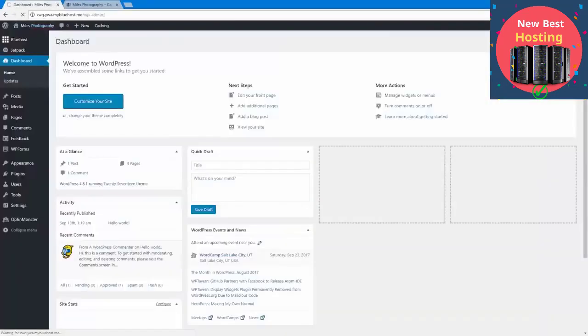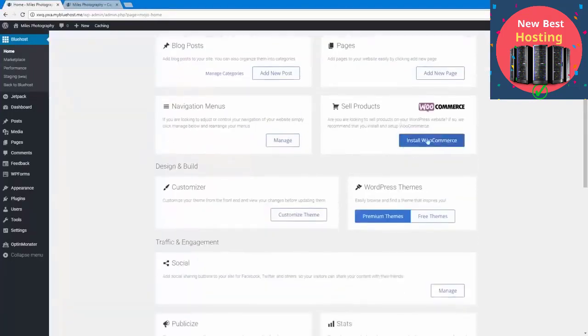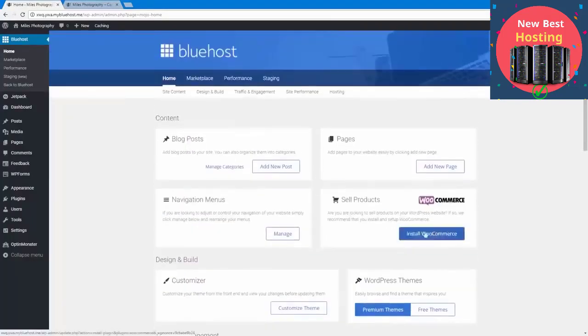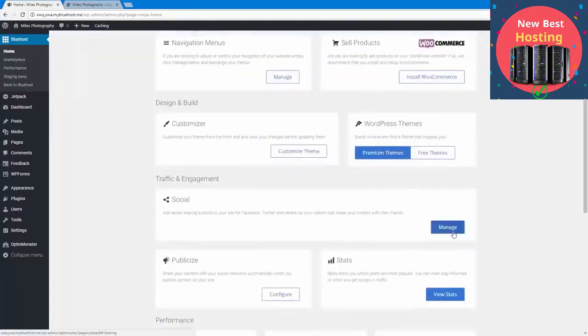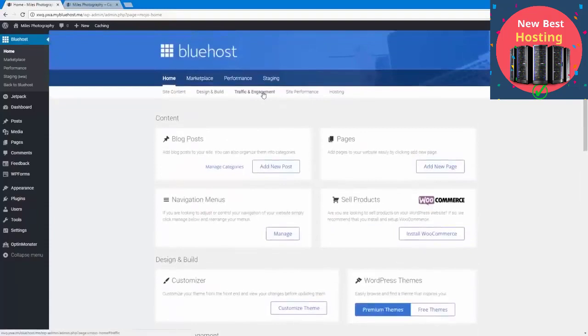Now, one last thing I want to show you is this Bluehost tab here. So this is kind of a starting point for a lot of really useful things. You can add blog posts, you can change things. Remember how before we had an option to install WooCommerce, like if I wanted to start selling things? If I ever change my mind and I want to start doing that, I can just do that right here. It'll let you do things like look at your stats, you can publicize your website, push things out to social media. There's a lot of really cool stuff, and I would really encourage you to explore this section of your site and see all the cool stuff that you can do here.